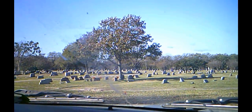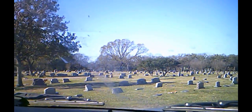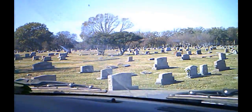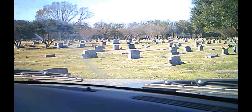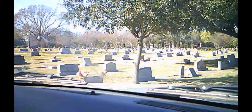So the section we were probably in was probably more of the first section, and I'm sure there's probably some in there that are going back into the early to mid 1800s. There's just so many in here, it's kind of hard to go across all of them.